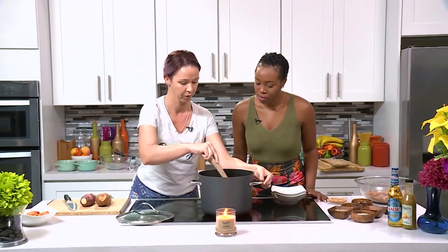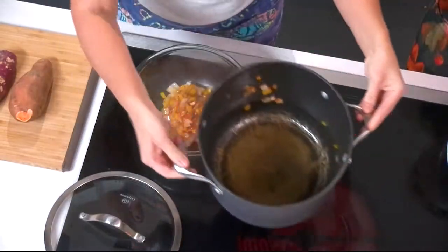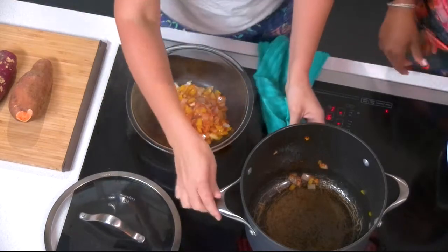So now that we've got this at this point, I'm actually going to take this out and put it in a bowl. As you can see, we just put our sweet pepper, onions, garlic, and a little bit of that coconut oil in there, and we just had them saute down a little bit. That was maybe 3 minutes. Yeah, perhaps. You don't want them to cook too much.